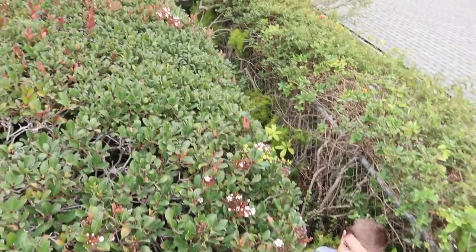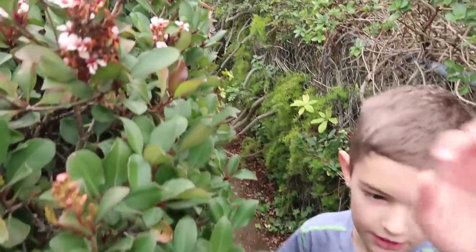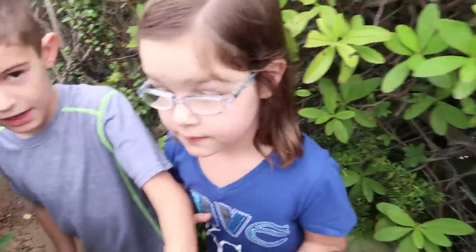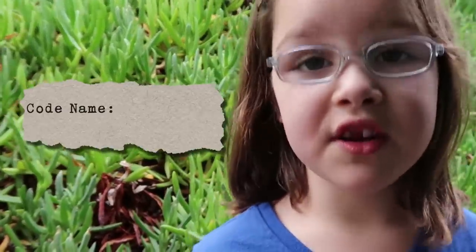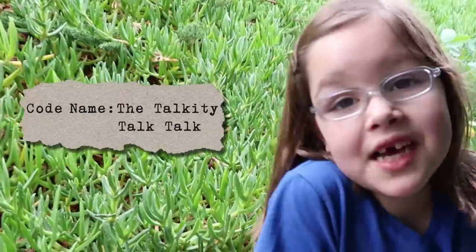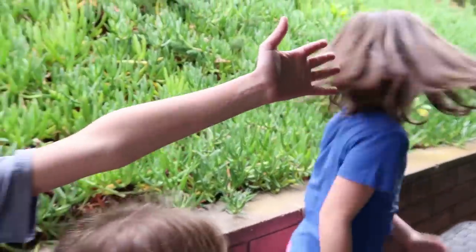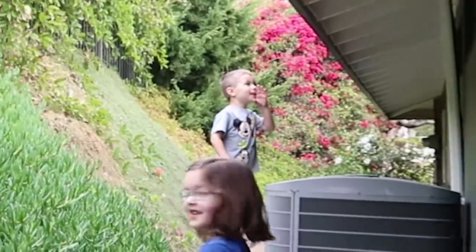So you can play back there? That side is more like the vine area and playground. That side's more like the office area and view and relaxation area. This is called the talkity talk talk. Hideout? Uh-huh. Why do you call it that? Because you can talk to people inside. There are screens right there that are open. You can't see them. Okay, leave mom alone while she's showering, you guys.